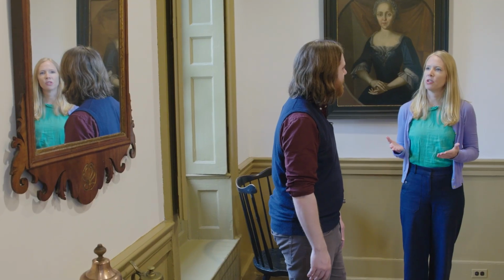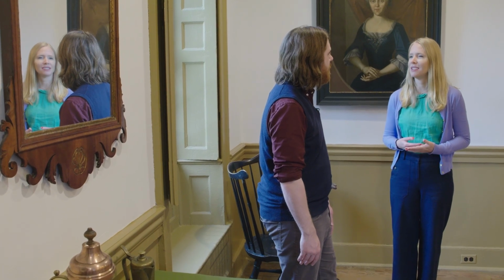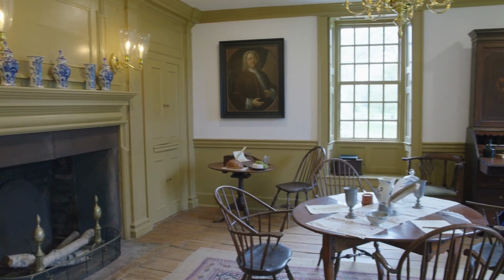What are some of the more challenging decisions that George Washington had to make while he was using this as his headquarters? Washington is going to be trying to figure out what to do with his officers following the aftermath of the Benedict Arnold betrayal at West Point, New York. To use this house as a safe haven, figure out which of his senior officers he can trust.